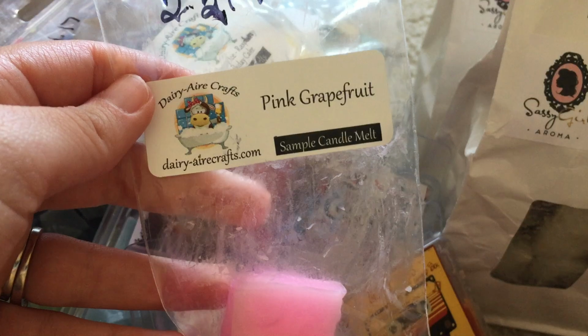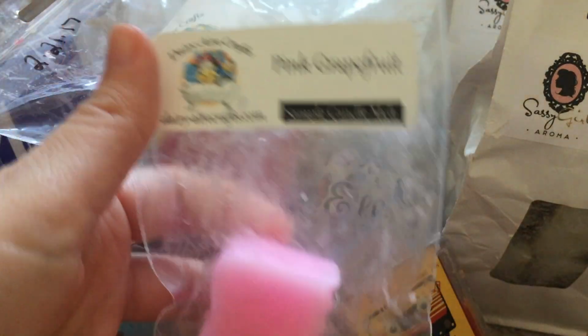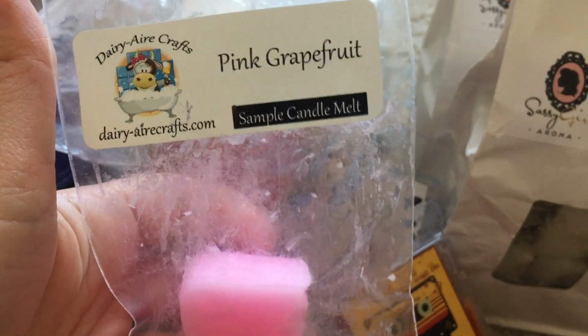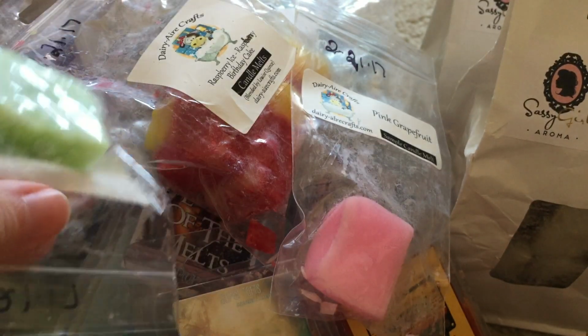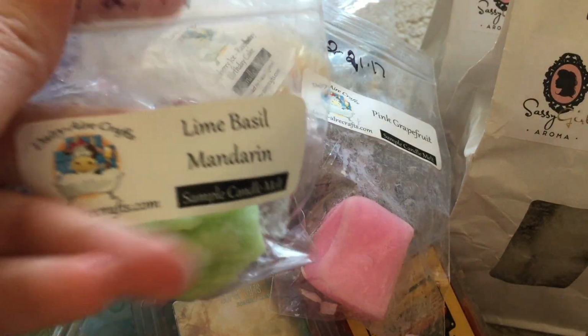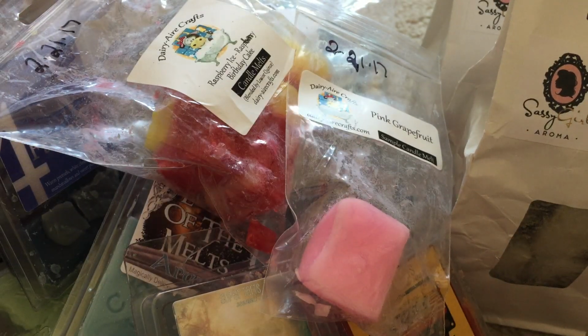Another sample from Dairy Air, pink grapefruit. This was a nice, generic grapefruit scent. I'm not a huge grapefruit fan, but this did have a decent throw, so that's good. And I also cut this sample in half too. Lime basil mandarin. I put it in the bathroom and it had a really good throw, and it lasted a while too.